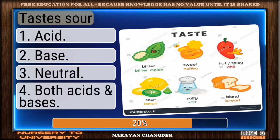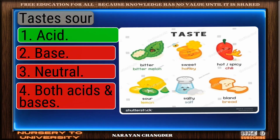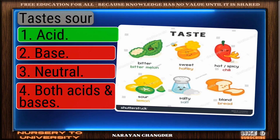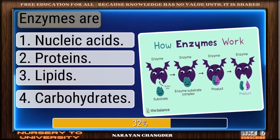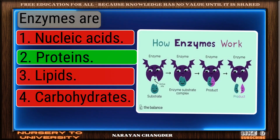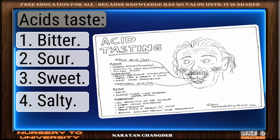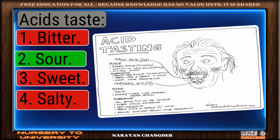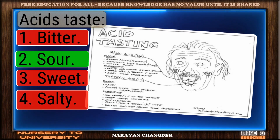Tastes are. Perfect. Acid is the correct choice. Enzymes are. Well reasoned. Proteins is the correct choice. Acids taste. Excellent choice. Sour is the right answer.